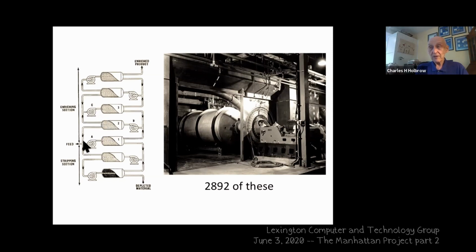And you run through the barrier, and the idea is that out of one side of the barrier comes something that's slightly enriched in uranium-235, and you're going to do this through multiple stages. You're going to send depleted material back through here and out this end, and you're going to send enriched product out this end, and you're going to use 2,892 of these things. And you look at the little diagram and the little pump, and you think, oh, that's nothing. But now look at the picture.